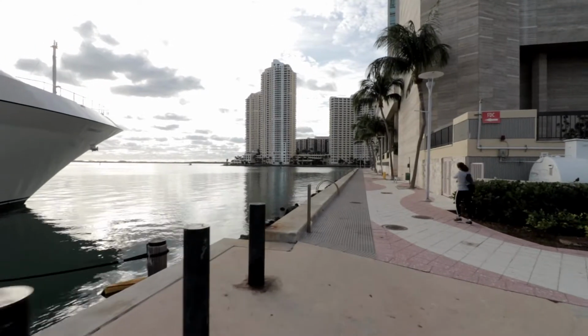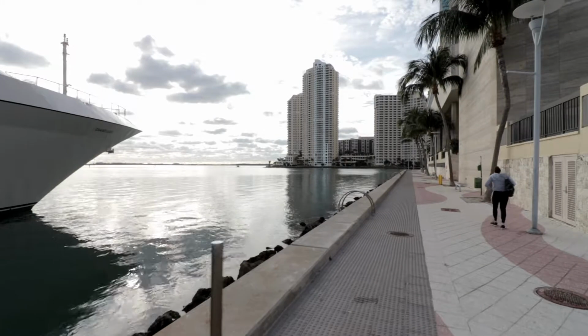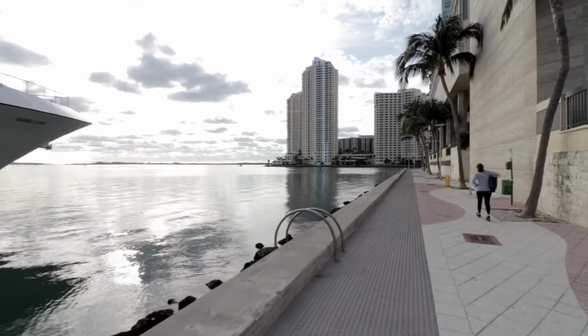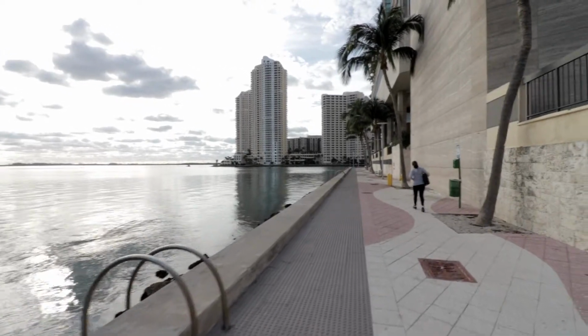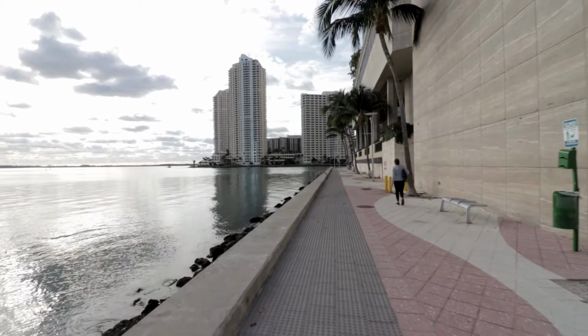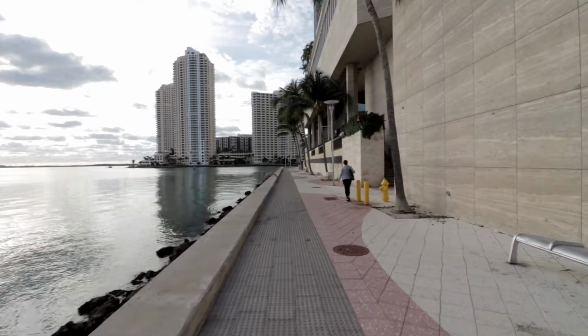So that island where those two buildings are, this is actually Brickell Key. So again, Brickell Key is one of those man-made islands, and there's a bunch of good restaurants there. It's a really private living community.